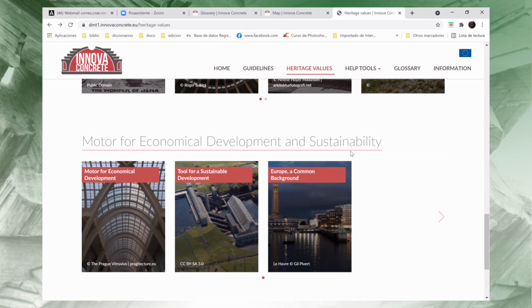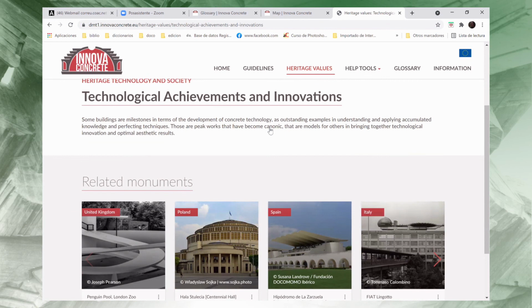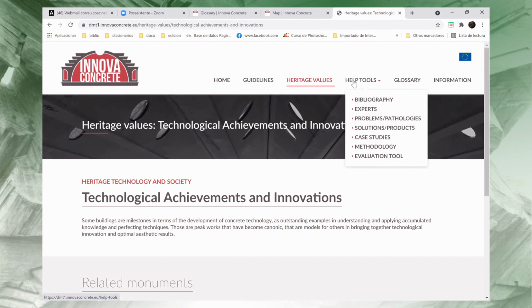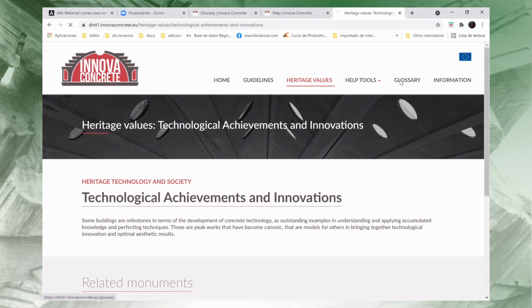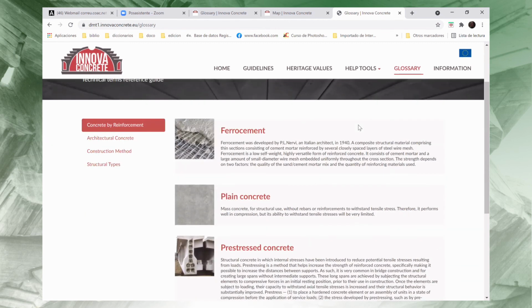So if you go through all these different areas, you will find quite a thorough description on how to use these arguments and how to then use examples to support them. This tool will also have, and what I'm showing you is not open to the public yet, other areas that other partners in the project are working on, like the case studies that will be presented later on today, the methodologies to approach concrete conservation, evaluation tools, solutions and products, bibliography on concrete, experts, and then finally, the part I showed you before in the other webpage, the glossary to help understand the different areas.